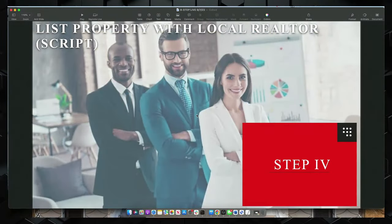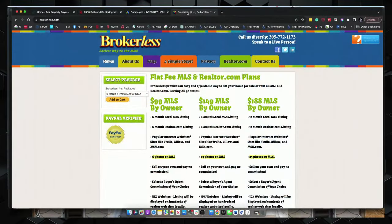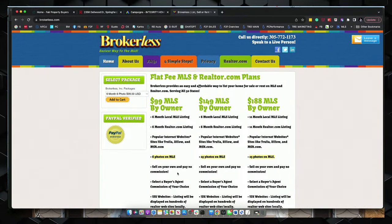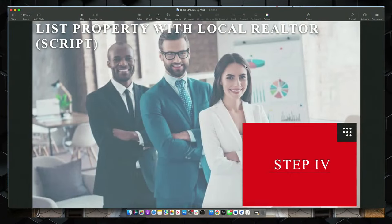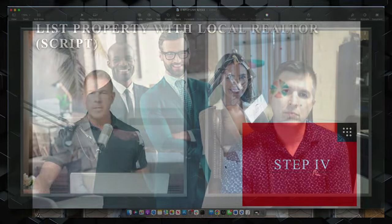So now the next step is you're going to list your property. You can use a local agent or you could use a company like this. This is a broker list right here. They do flat fee listings. You can call 305, call Jack, just tell him Sean Terry sent you. We do the $149 MLS right here. It's $149 and we can list the property on the MLS with this document. It basically gives you the ability to list the property on the MLS.